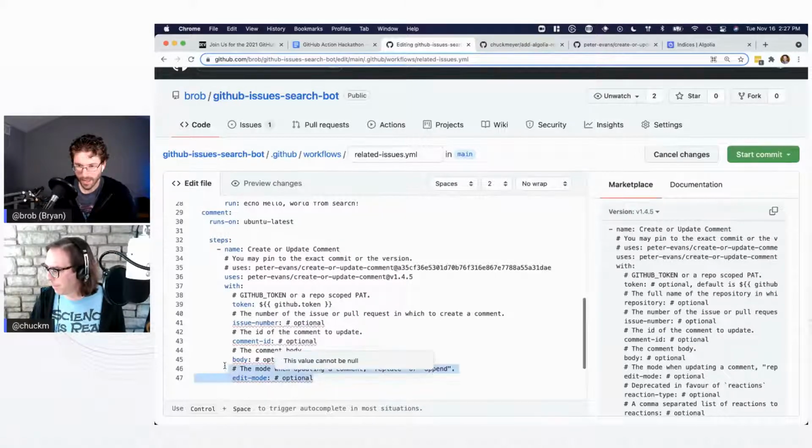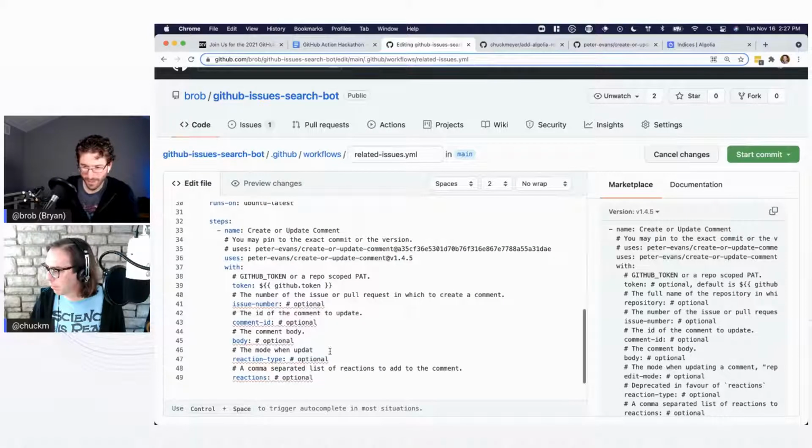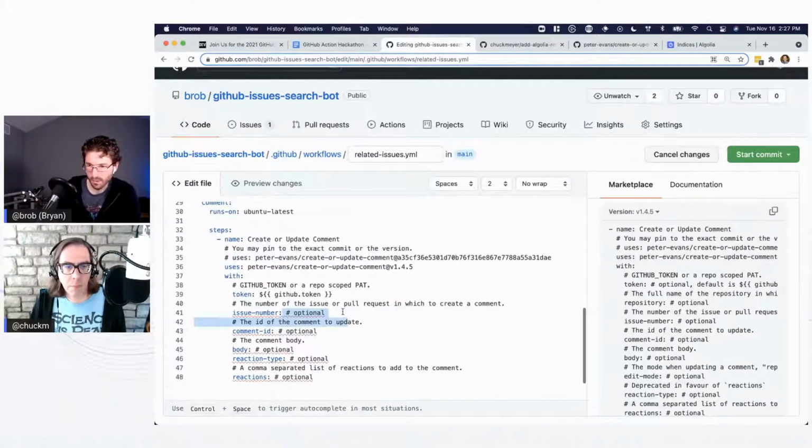All right. Don't need edit mode. We will need the body. Oh, the pop-up thing is really messing up my day here. I understand I've got errors. I'm working on fixing them. So we do want the issue number. Yep. So we'll have to find that. This is really harder than it looks.